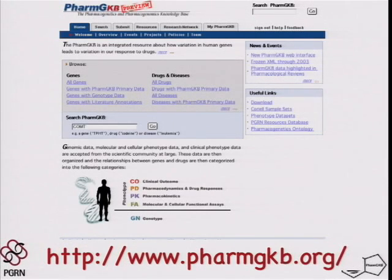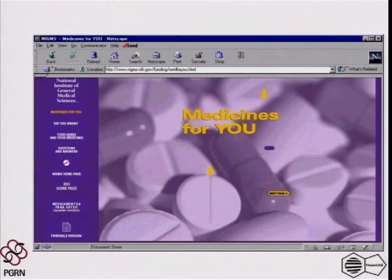And this is a database, and what's our mission? I'll tell you our mission in a second. I'm going to skip that.